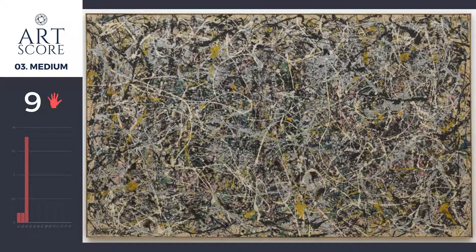When it comes to color, specifically in this painting, I give him a 6. I'm not going to say yes, he has a clear control of color, although I give him a 6 because there's some intelligence there. He's using white and black, obviously limiting his palette to those two values, and then he's bringing in this yellow orange and this blue green, and that's really his palette.